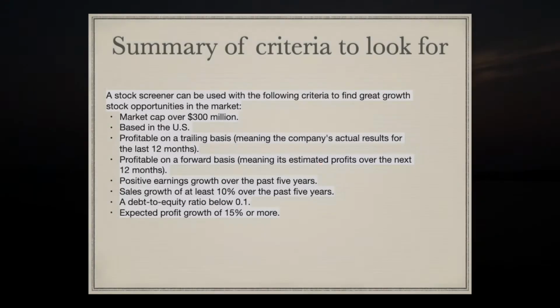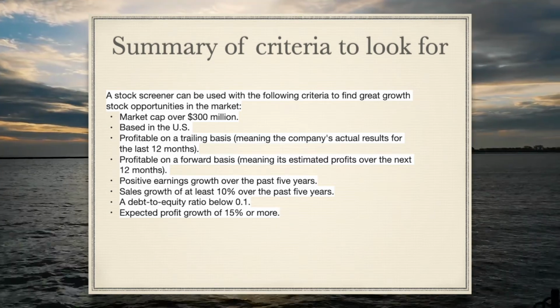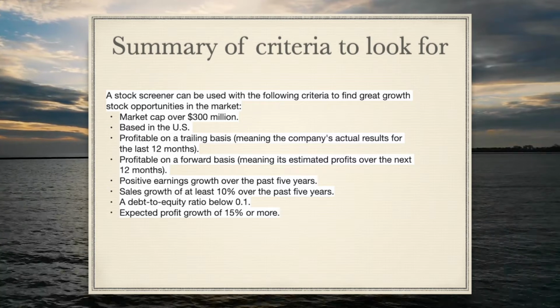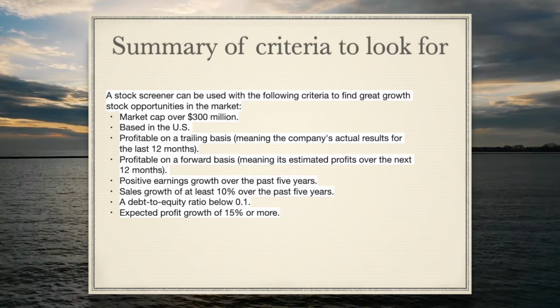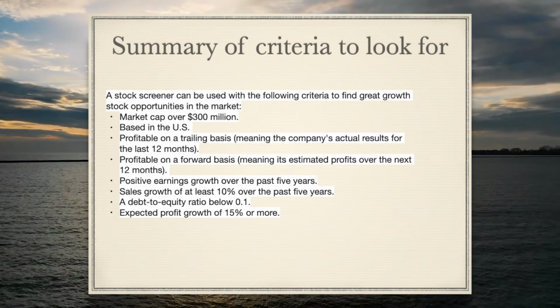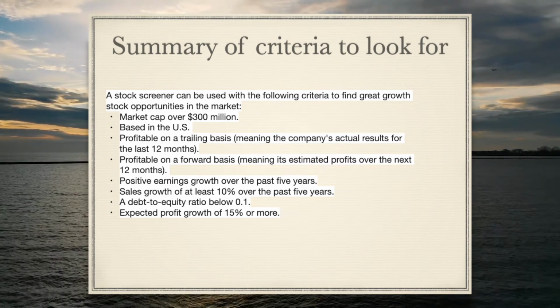A stock screener can be used with the following criteria to find great growth stock opportunities in the market. Market cap over $300 million, based in the United States, profitable on a trailing basis, meaning the company's actual results for the last 12 months, profitable on a forward basis, meaning its estimated profits over the next 12 months, positive earnings growth over the past 5 years, sales growth of at least 10% over the past 5 years, a debt-to-equity ratio below 0.1, and expected profit growth of 15% or more.